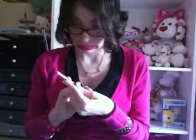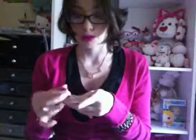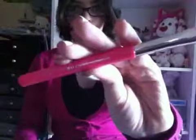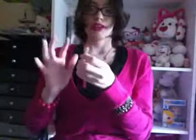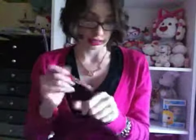But this is adorable. It's this really nice neon pink. Oh, and the bristles are super, super soft. Oh my gosh, I love this brush already. I can't wait to try this out. But here's what it looks like. This is a nice bright neon pink, which is my favorite color. And the bristles on this are so soft compared to other brushes I use. They're not as soft as this. It's so soft. I like it.